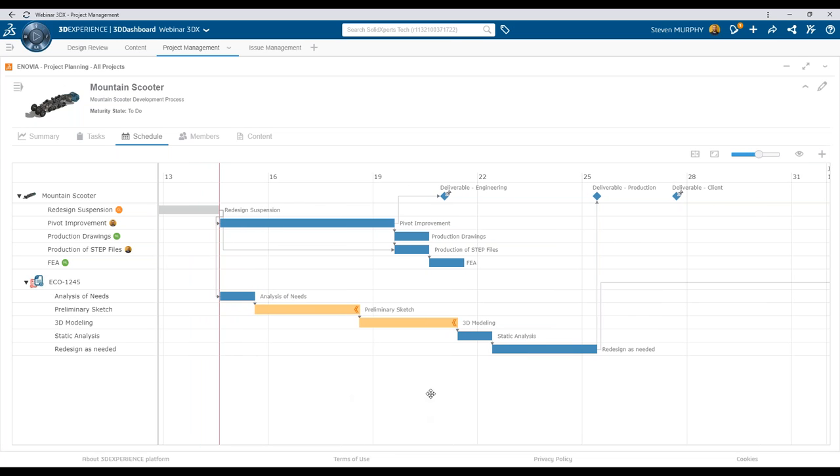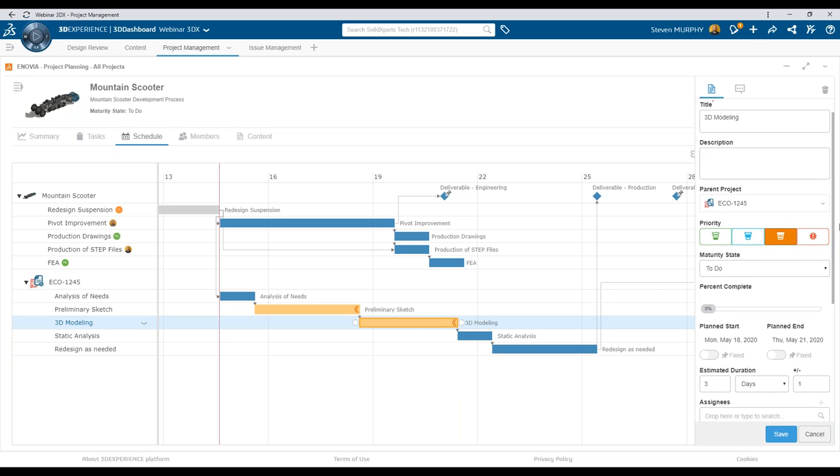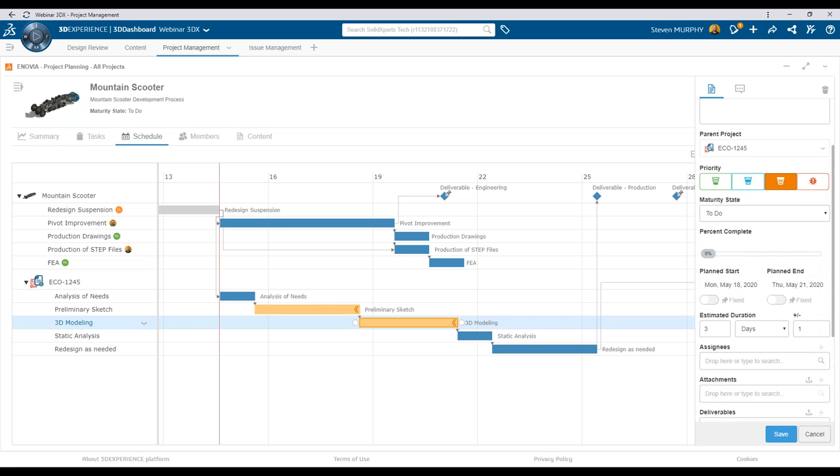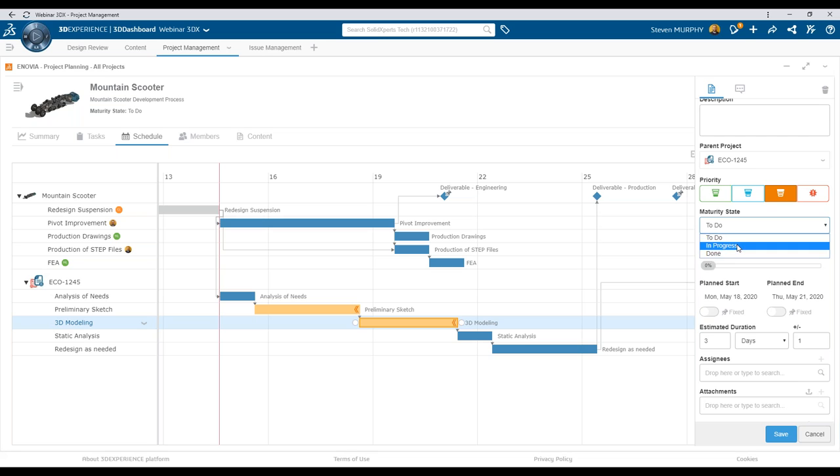And we can go even more detail. So let's take a look at this 3D modeling. On this 3D modeling task, I want to actually get this finished immediately. So I have the idea in my head now. I want to work on the 3D modeling for this ECO process. So I'm going to go in and change the priority here to high, because I think this is very important to get done early on in the process. And I'm going to say that I'm currently in progress.